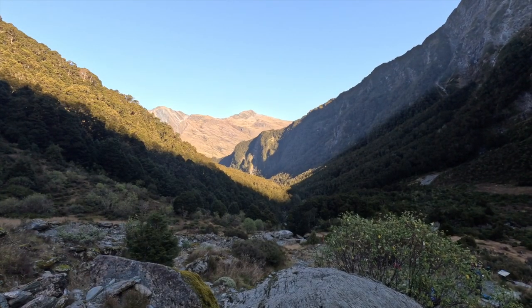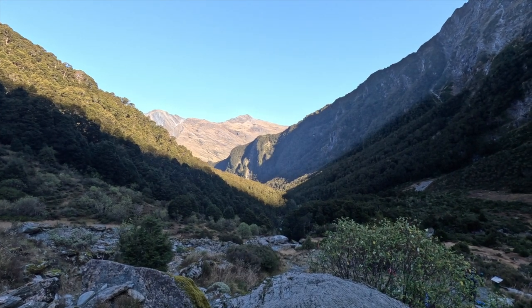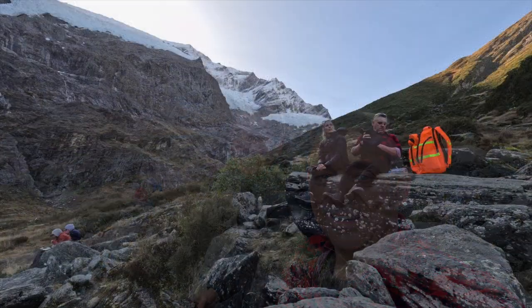I think it's absolutely beautiful. Oh, and the view that way is spectacular as well. We keep focusing on the glacier behind us, but the waterfall in front of us is beautiful too. It's so nice. It's lovely.